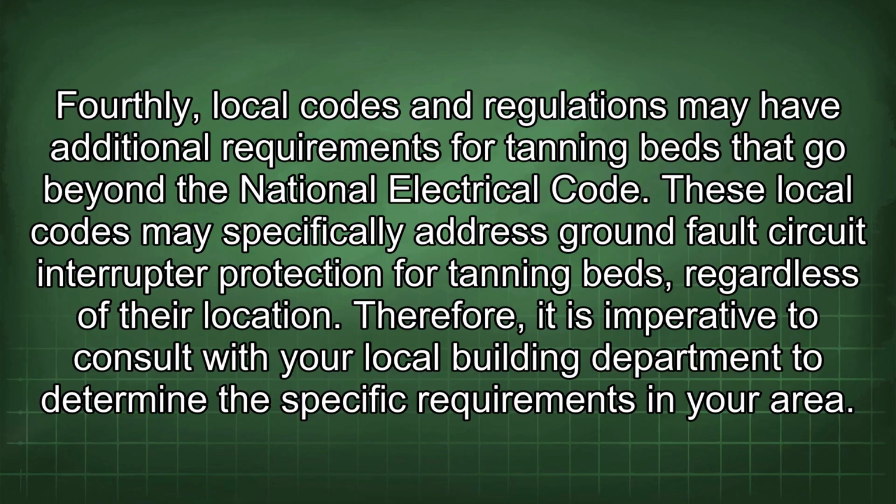These local codes may specifically address ground fault circuit interrupter protection for tanning beds, regardless of their location. Therefore, it is imperative to consult with your local building department to determine the specific requirements in your area.